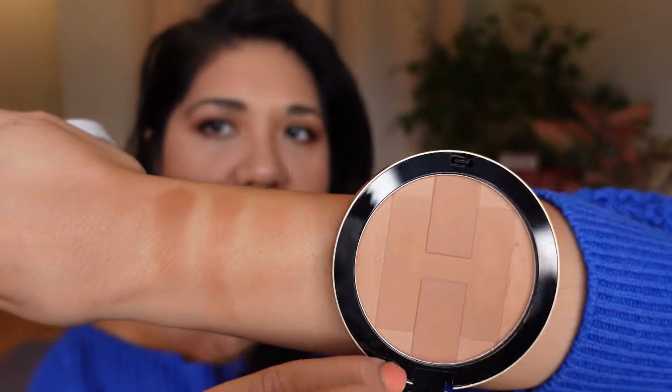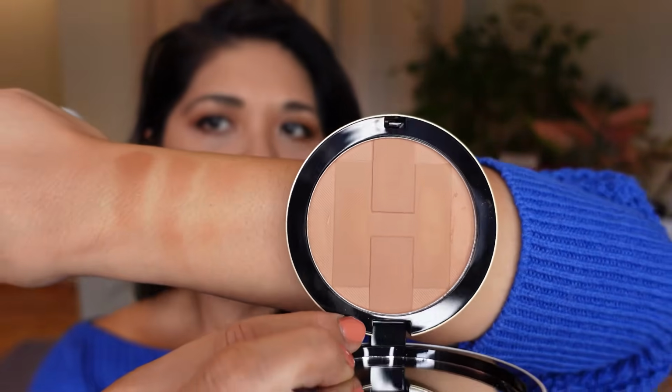And how it looks in the pan does not look like how it goes on as a swatch, so something to note there. These definitely have a smell. This is like their classic Hermes perfume smell.